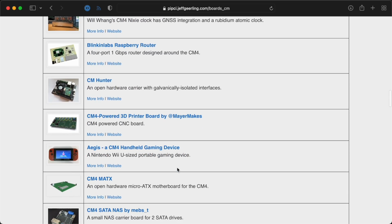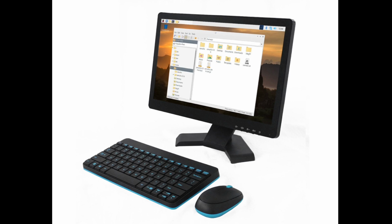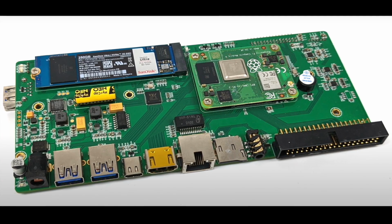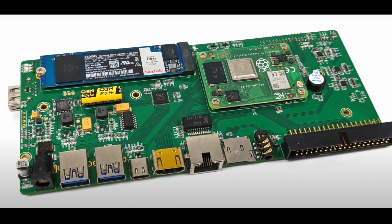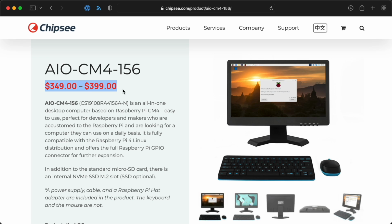There are a lot more projects I'm tracking currently, and you can browse the whole list on my CM4 board database, but here are a few more you might like. The Chipsee AIO CM4 156 is an oddly named all-in-one Raspberry Pi computer, complete with NVMe storage, USB 3, and a touchscreen. The cost is a bit steep for the specs, but it's the first iMac-like Raspberry Pi I've seen on the market using the Compute Module 4 for a slim form factor.